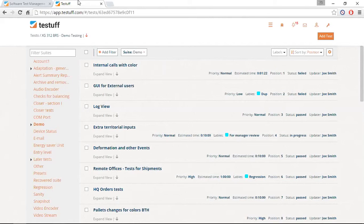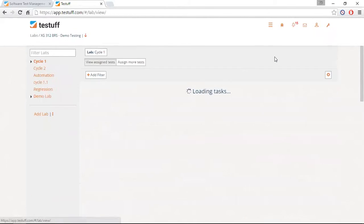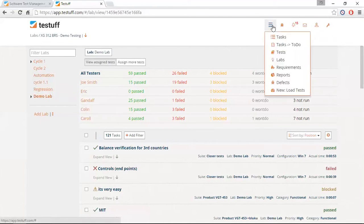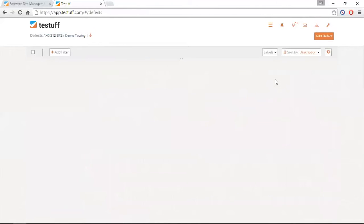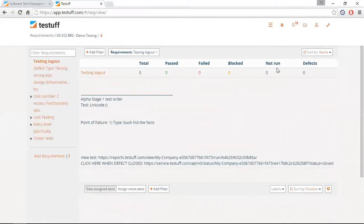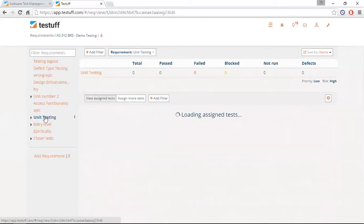And the test management, of course, includes anything you would expect: creating and inputting tests into the test repository, which we're seeing now, being able to plan your cycles and assigning your tests to the different testers in your group. And as I mentioned, of course, reporting and managing the defects found, and being able to look at the requirements coverage as done and as tests were created from.